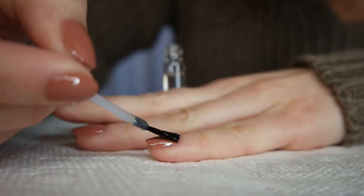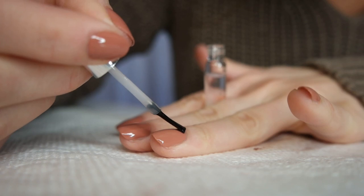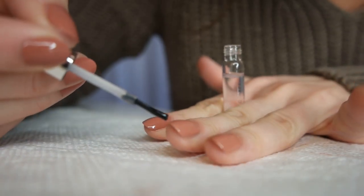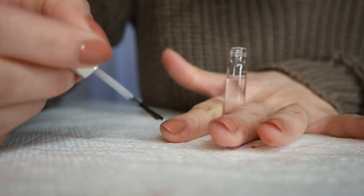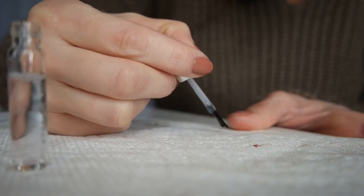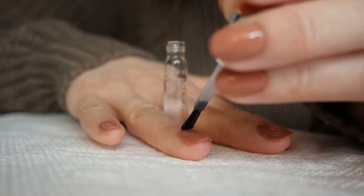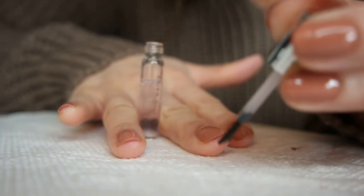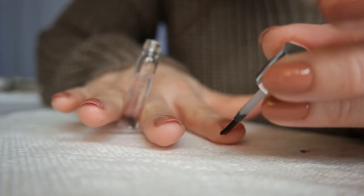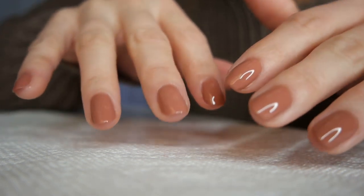Once the polish on the nails feels dry to the touch, I'm going to apply a thin layer of top coat to each and again, cap all the edges. And that is it. I have completed my first static nails manicure.